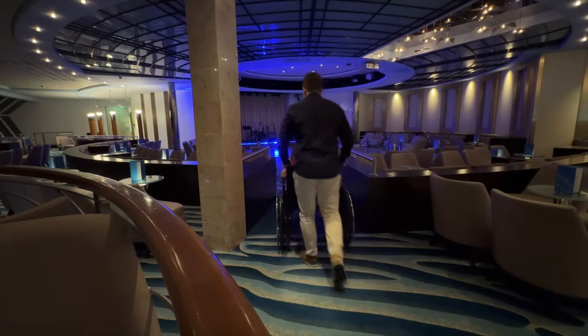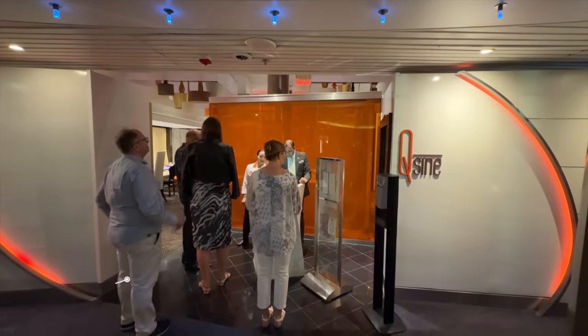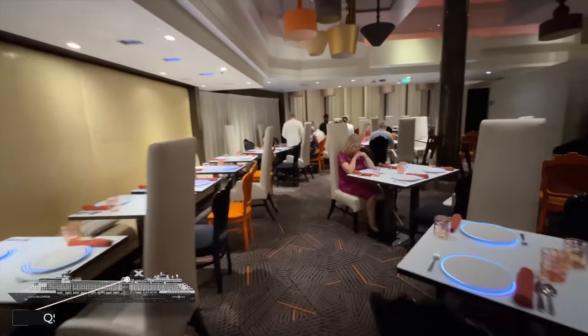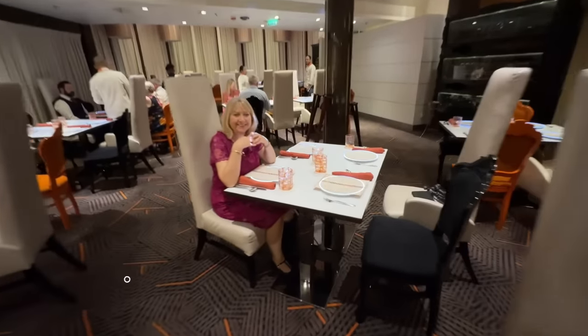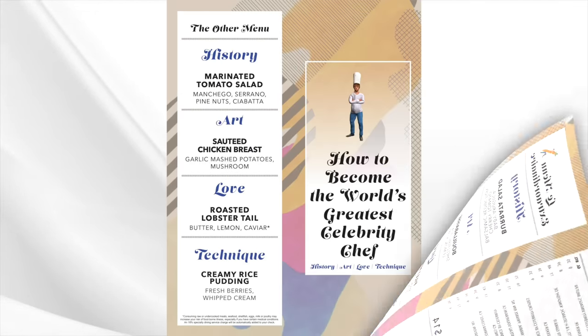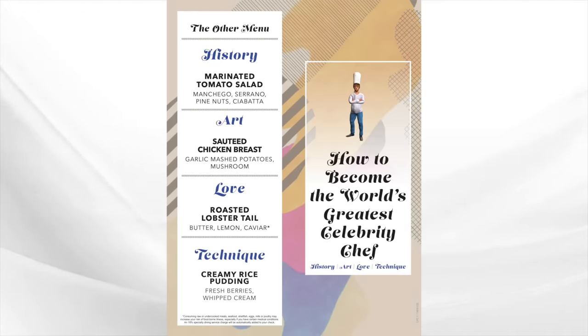Now it's time for dinner, tonight in the restaurant Cuisine. Do you see what they did there? This is another inclusive specialty restaurant, and one which is meant to be an interactive experience. The menu features two options for each course, though I should have read it a little closer, as we'll find out.